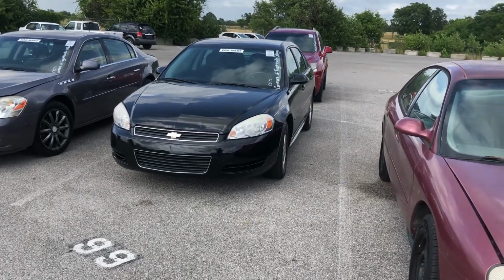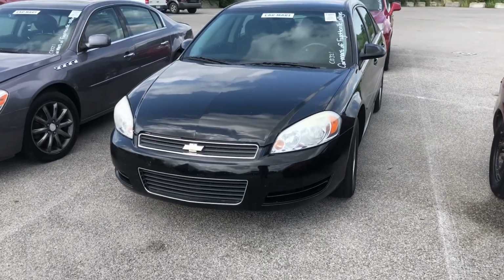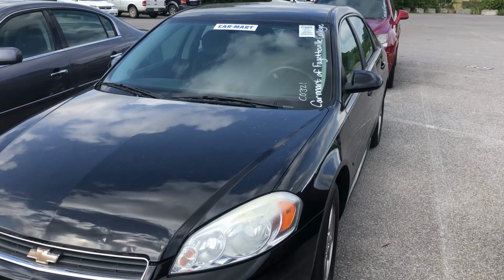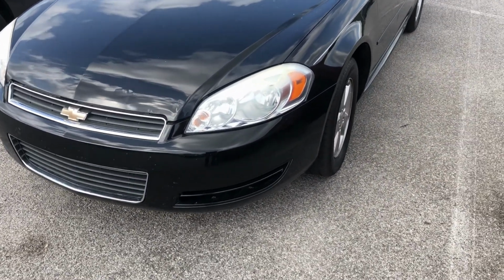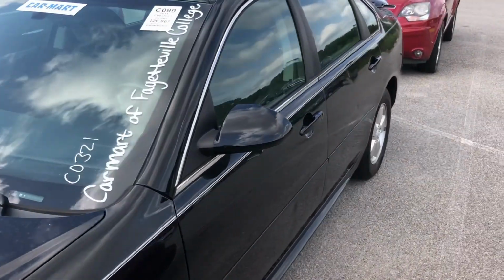All right, folks. Let's look at a 2011 Impala. 126,000 miles on it, and I need a haircut so bad I cannot keep my hat on my head because of the wind, and that's not a joke. I need a haircut desperately bad.